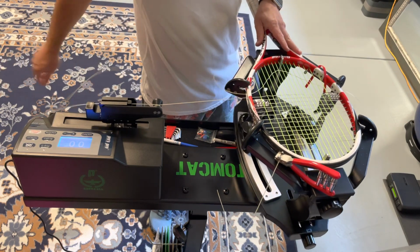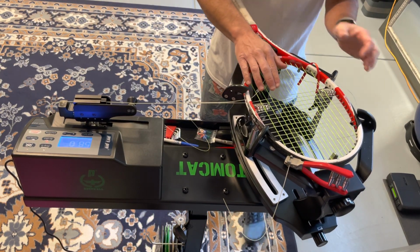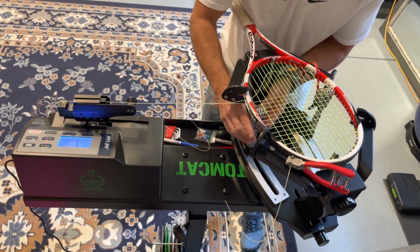Sloane Stephens in strong form. Moving on to the second round. Novak Djokovic. 1 down, 6 to go. Novak Djokovic is chasing.